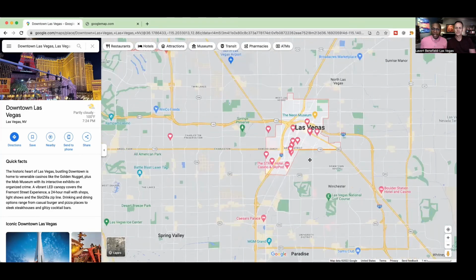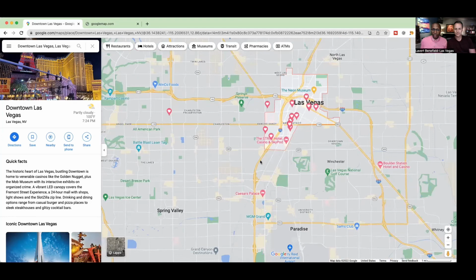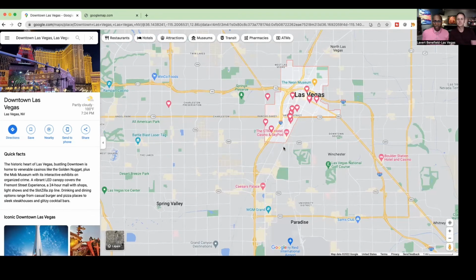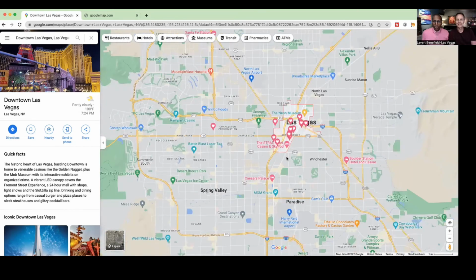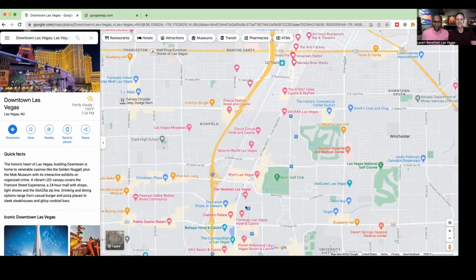Most people, when they hear downtown Las Vegas, they actually think of this here, the Las Vegas Strip. The Las Vegas Strip is not necessarily going to be the downtown area. The Strip is its own entity, its own baby. So when you think of everything like the hotels, the Venetian, the Caesars, Flamingo, so forth and so on, that is not a part of what we consider the downtown Las Vegas area.